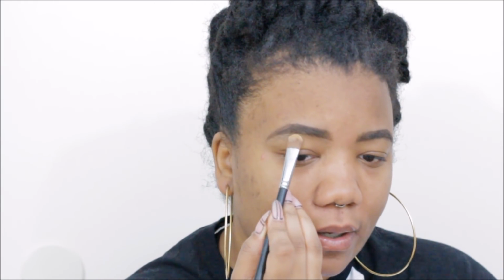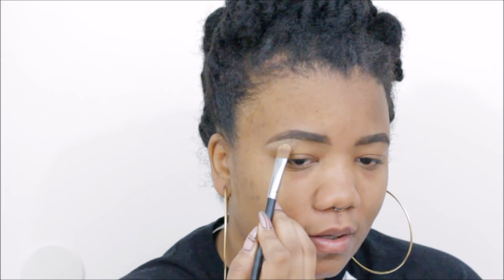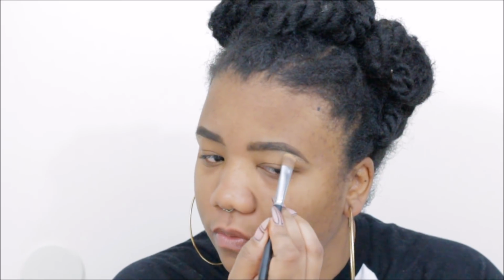So I have just a flat eyeshadow brush right now, and I use this to do my highlight under my brows because it's so flat and it gets all in the nooks and crannies. So I use the concealer for the outside part of my brow. Blend it out so that it doesn't look super harsh.